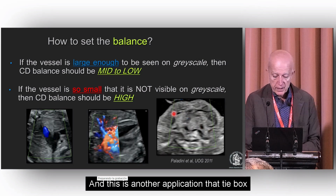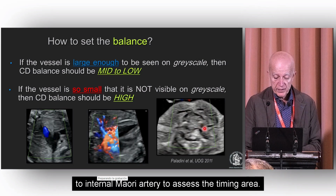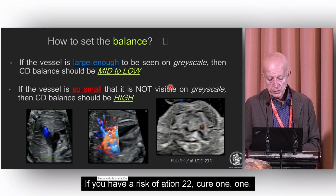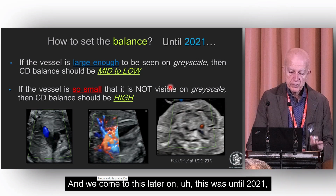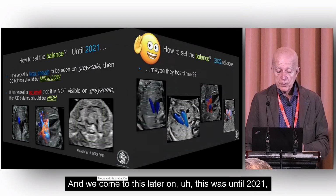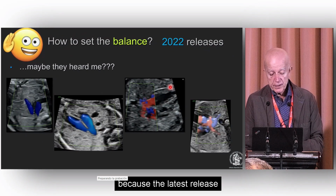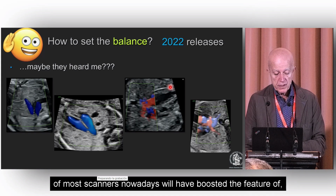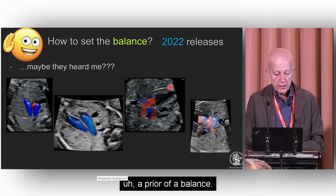And this is another application that I boxed to my internal mammary artery to assess the thymic area if you have a risk of microdeletion 22q11, and we come to this later on. This was until 2021 because the latest release of most scanners nowadays will have boosted the feature of a balance.